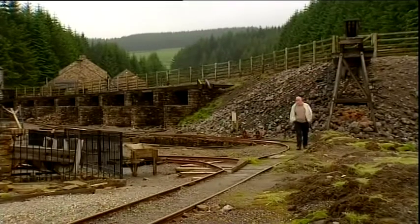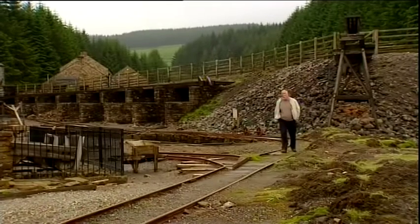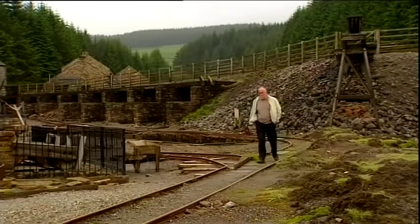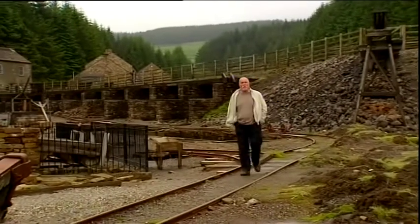For hundreds, no, more, for thousands of years, this beautiful area was a hotbed of mining and industry. There was coal up here, and iron, and all sorts of minerals. But most of all, there was lead.